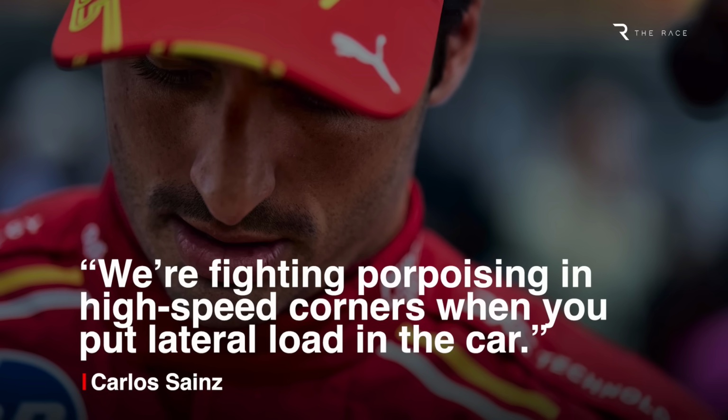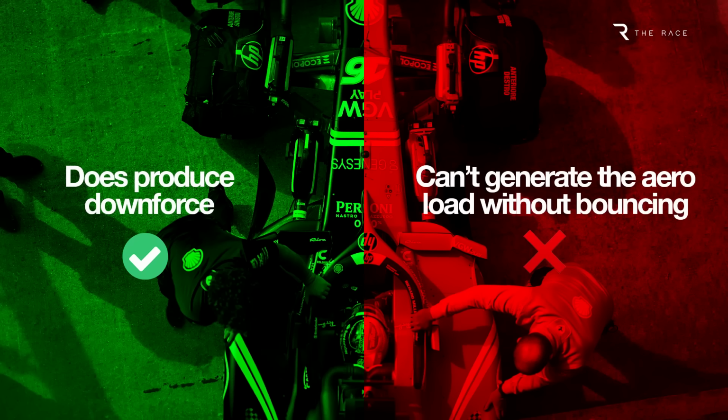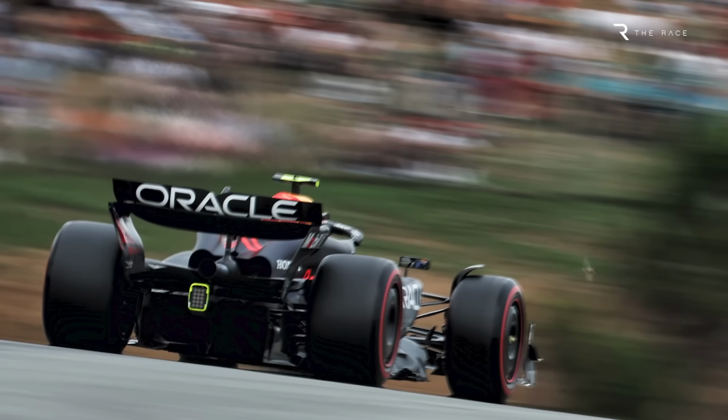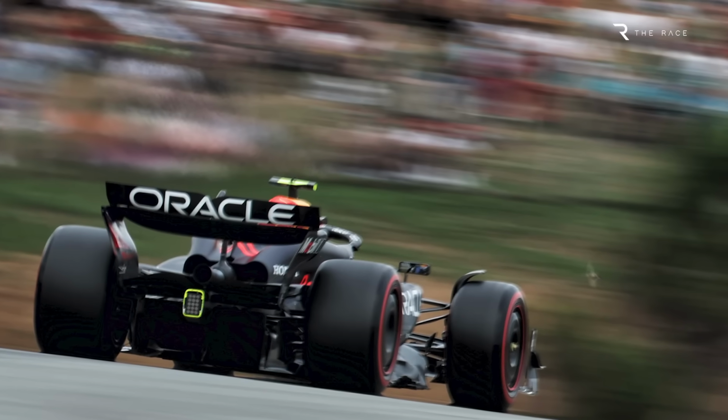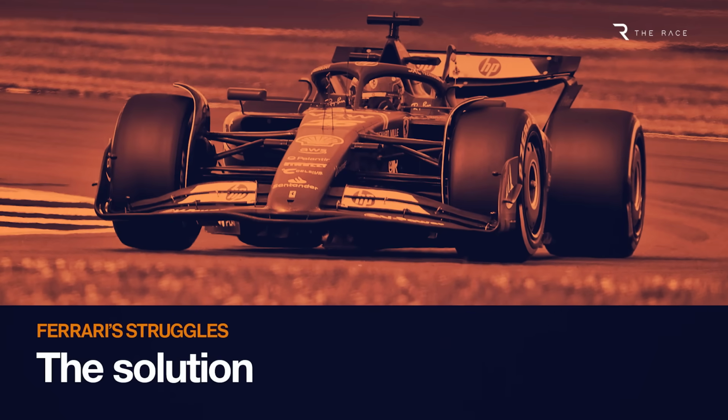However, what it can't do is generate that aerodynamic load without hitting bouncing problems, and that's something that Red Bull, McLaren and Mercedes can do. And while bouncing is easy to trigger for teams, for example Red Bull encountered a little in Spain but could dial it out, it's a problem Ferrari keeps hitting.